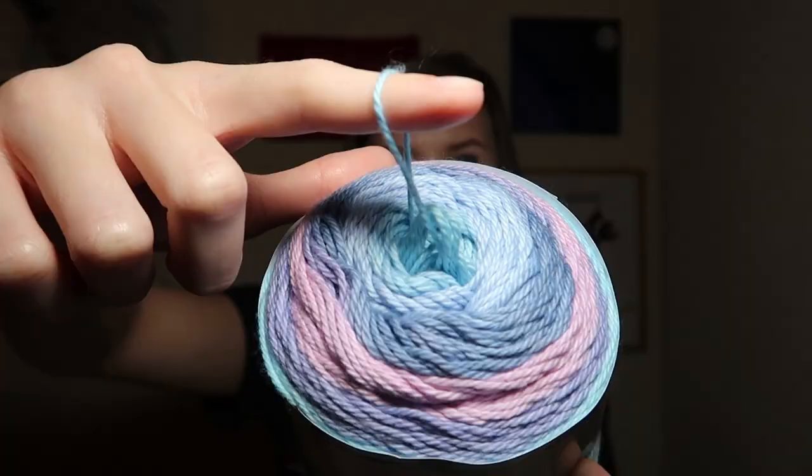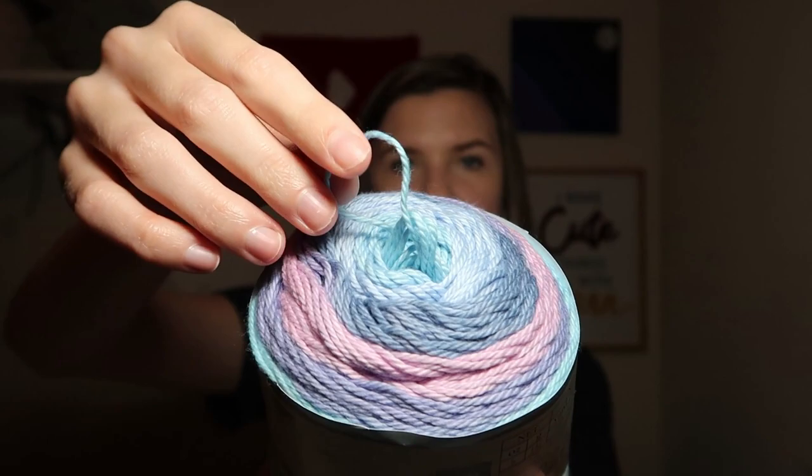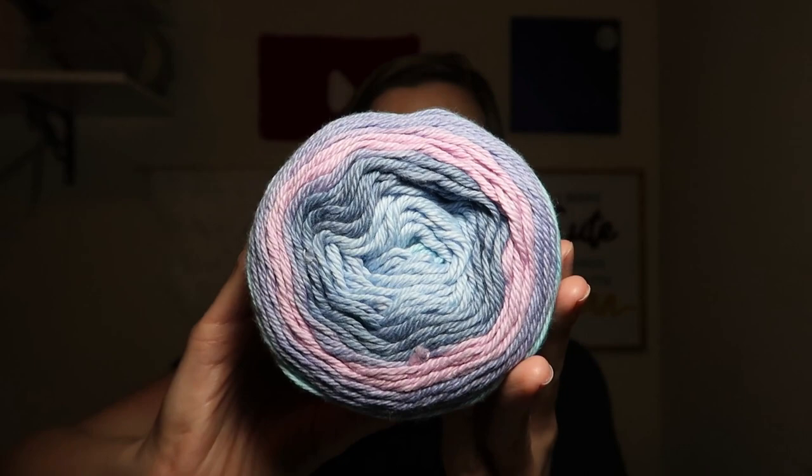The main reason it isn't higher up is because, first off, it is a weight 3 instead of a weight 4. Weight 4 or up is what I normally gravitate towards for most of my projects, just because my projects do work up a lot quicker whenever it is a thicker weight. So you can tell this weight is kind of thin, but the colors are just so beautiful in this, and I do really love them. I mean, obviously I love them, that's why I made a whole top out of this yarn, and I do really love the way it works, nice and smooth on your hook, all of that kind of stuff.